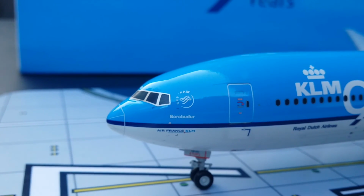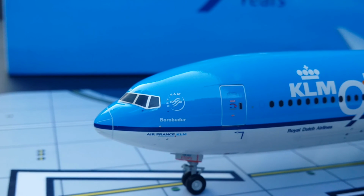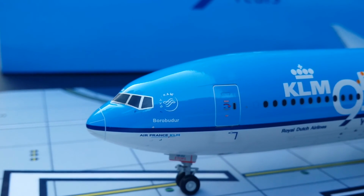Borobudur. Now, what is Borobudur? It is a 9th century Mahayana Buddhist temple that is located in Magelang, Central Java, Indonesia.